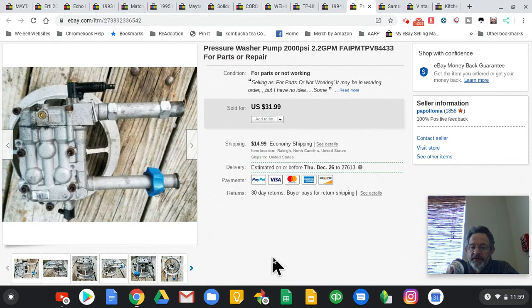Got three more items left here. A pressure washer pump that I got for nothing. Got a pressure washer a year ago, probably. Stuff sits around for a while sometimes when small engine stuff sits in the backyard. I forget about it. Sold it as for parts, not working, because I have no idea if it works or not. It may be in working order, but I have no idea.